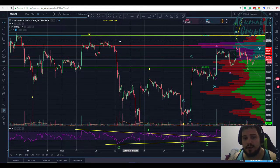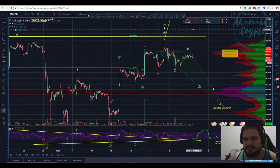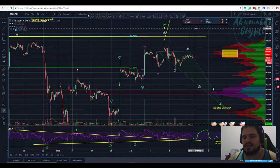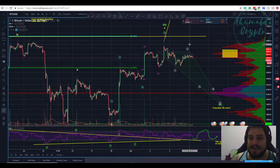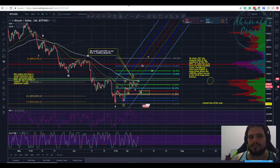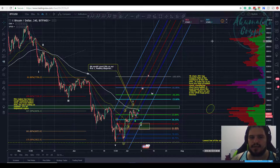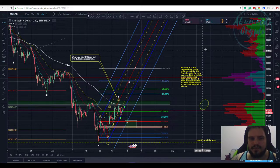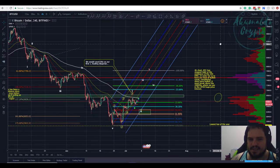If we are going to go up and break this resistance and go to 7K, we need to, first of all, break this resistance with volume and with confidence. Only then can we consider a bullish scenario. That is what I'm presenting here. This is what I have as a bullish scenario. Oh, it's a scary chart because we have a pitchfork, but let's dig in.